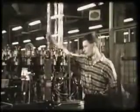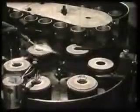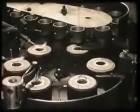In the glass factory, the bulbs are made by placing lengths of tubing into a machine, which seals the end of the tube, forms it to the correct shape, cuts off the required length, and flares and polishes the cut end.